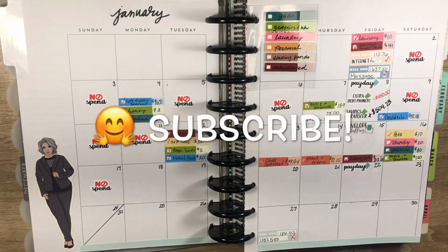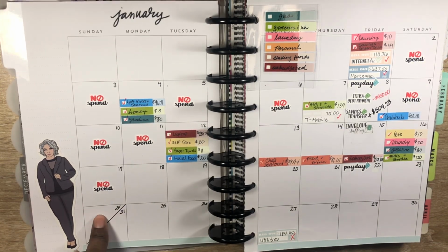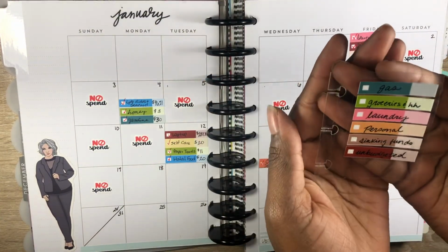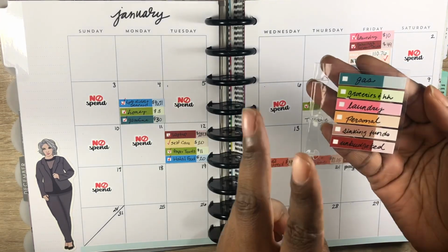In today's video, we'll be going over my week 3 check-in from the 18th through the 24th, so let's get started. Alright, so as usual, we're going to start with my expense tracker legend. These are the various colors I like to use for each category, although a couple of them are a little different.